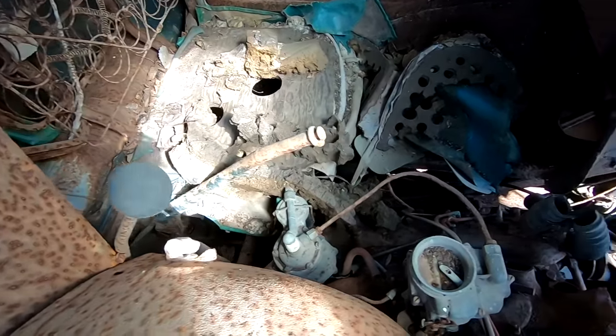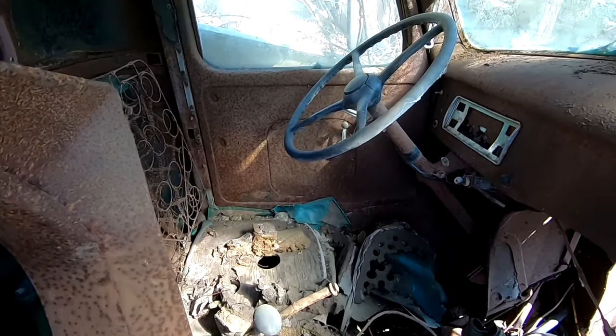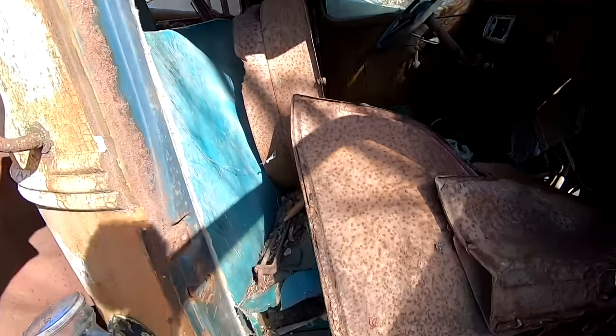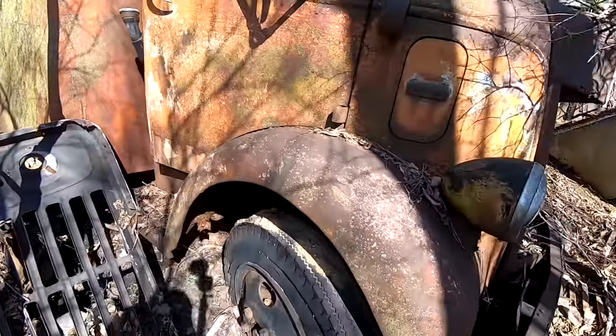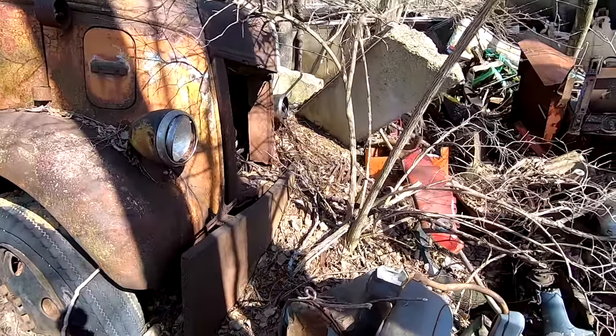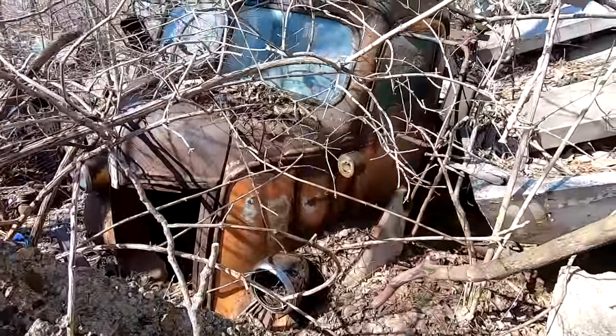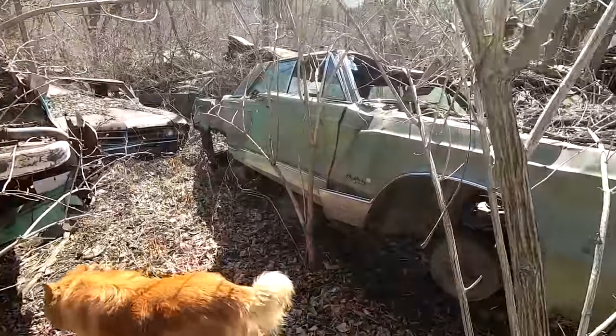Cab over means that the cab is literally over the motor. So there's the motor, and you literally sit around it. So it's missing some pieces, but man, look how buried in the dirt that thing is. Wow, still got the glass though. All right, check that out.